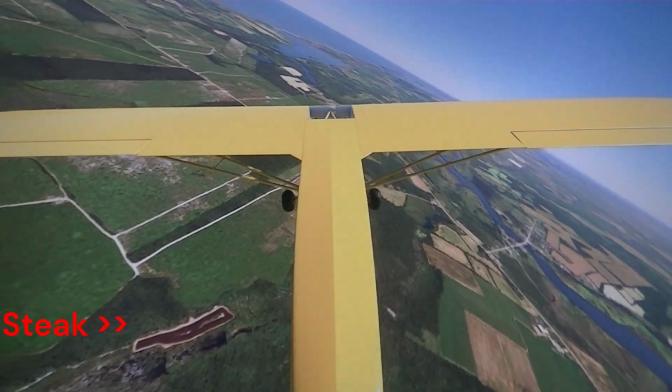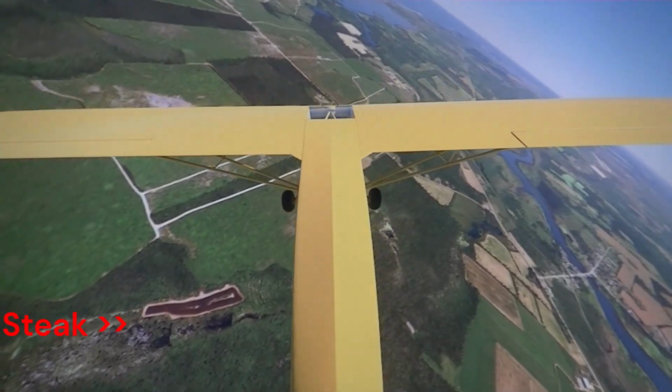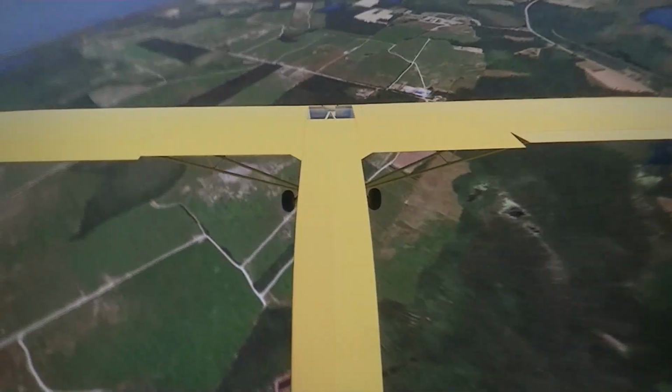Field or whatever looks kind of like a steak. Kinda. Is that a giant T-bone steak down there?